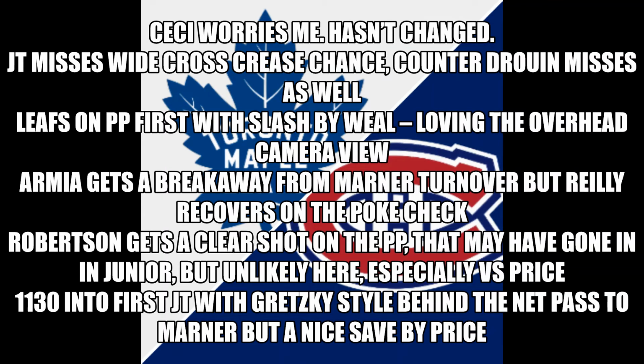Robertson, who is the Leafs' young gun from the OHL, who had 50-plus goals this year for the Peterborough Petes, gets a chance on the power play, gets a nice clear shot, but he gets stopped by Price. Normally, I bet that would probably go in in junior with the amount of time he had. But here, versus Price, not likely going to happen.